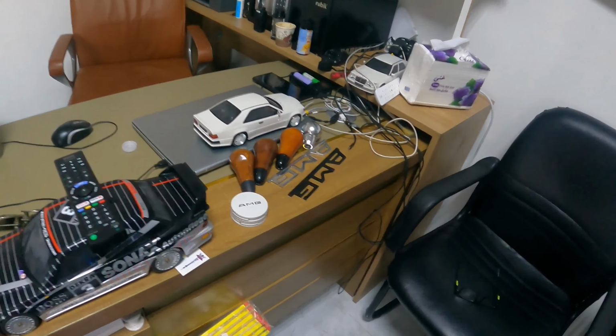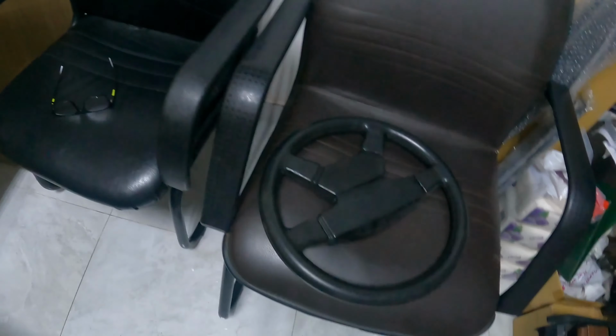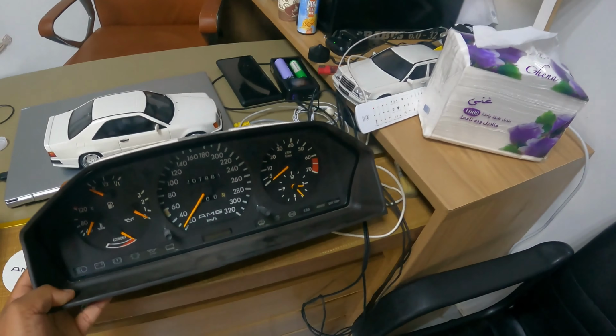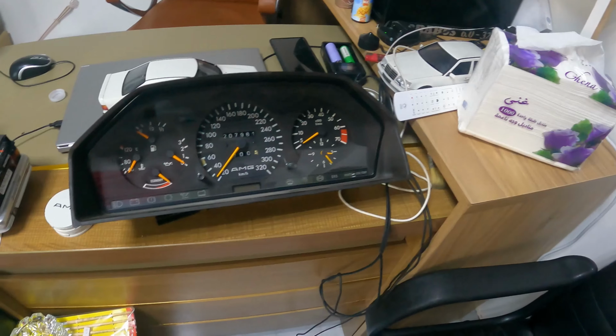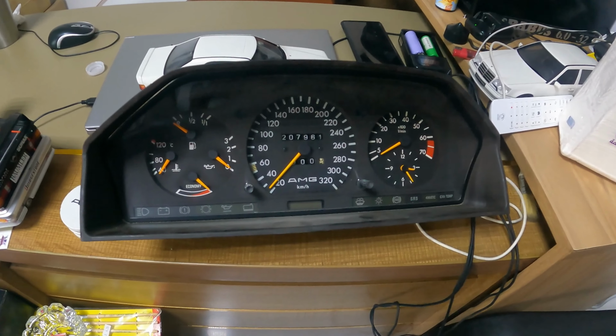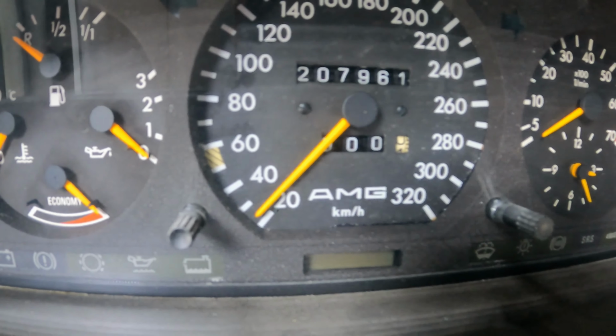So I've got myself some gear knobs and some AMG badging. Steering wheel. And here's my cluster. Not just any cluster for my 300E. Have a look at that. 320 kph AMG cluster.